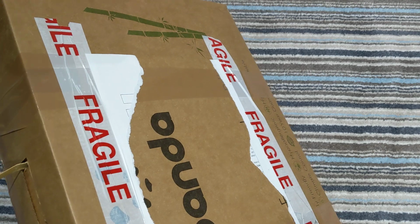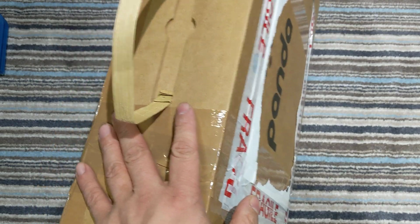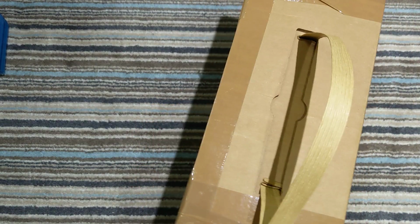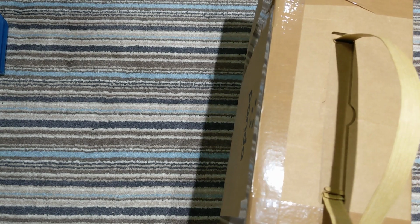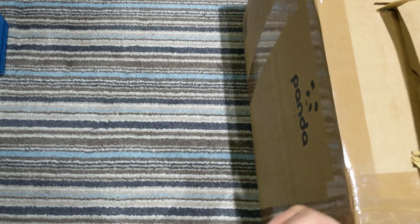I haven't opened this up, although I have taken off the details of who sent it and the other stuff there. How does this come open? Panda London. Panda pillow provides. It's a pillowcase. Right, I need to get into this, and I'm not quite sure how I do, because the person has hopefully sealed this up very, very well.